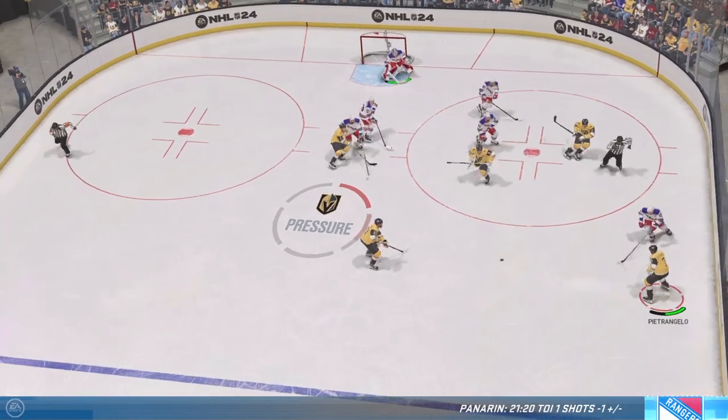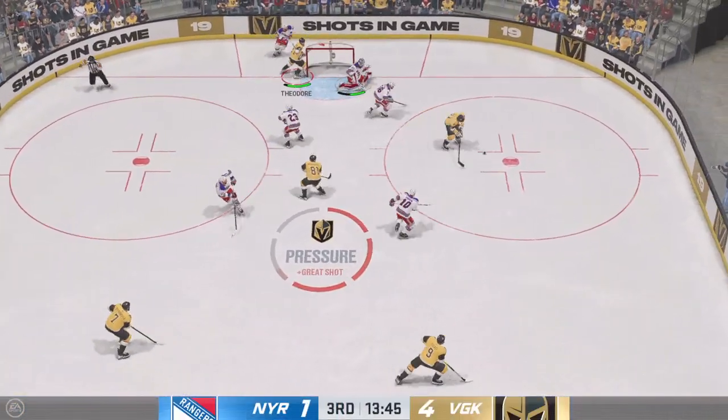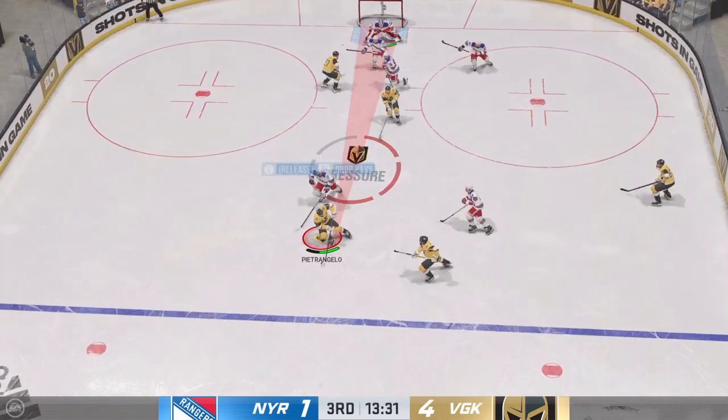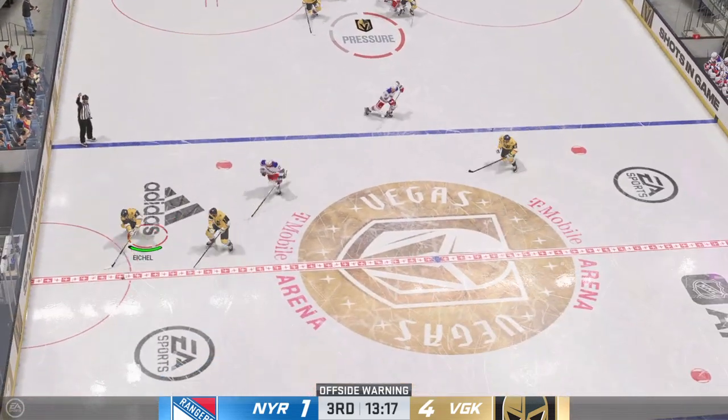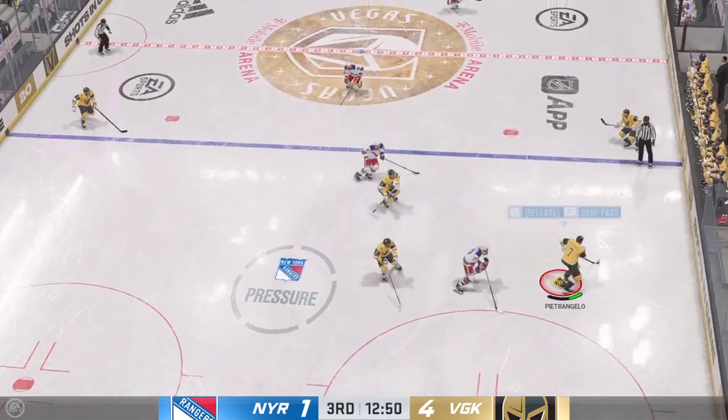The Golden Knights win the draw. Now let's see what they can do with it. Quick shot! Big save in front! Well, that shot came quick, and it was right out front. He had to be sharp. He had to be right on it and show his brilliant reflexes.